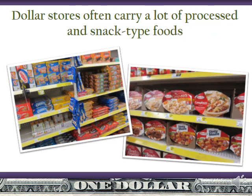Dollar stores often carry a lot of processed and snack type foods. Not only do these foods taste good, but they also have a shelf life that is longer. For individuals who rely on dollar store foods to stock up a pantry, following a low sodium or low fat diet may be hard to do.